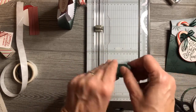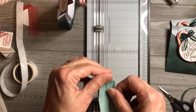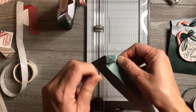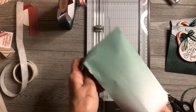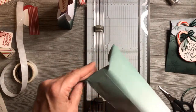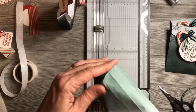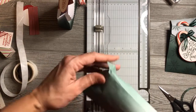Wanted to show you that you can make a little candy bag or a little treat bag. Man, I'm going to need a cup of hot cocoa after this. There we go. I didn't realize how hard this was going to be to show on a video.